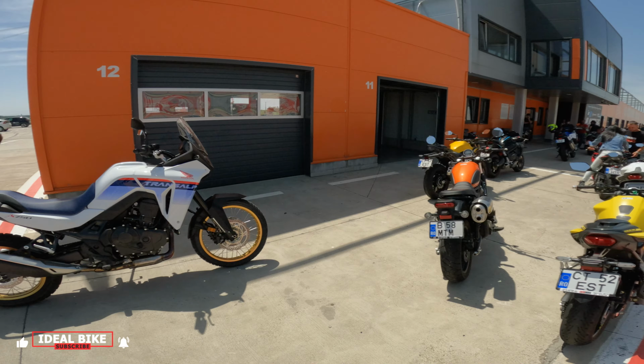CBR Fireblade, CBR 650R. Our focus today will be to test the Transalp, because my Transalp is in a break-in period and I cannot pass over 5,000, 6,000 RPM, so I'm really interested to exploit this bike to its potential, at least here on the racetrack.